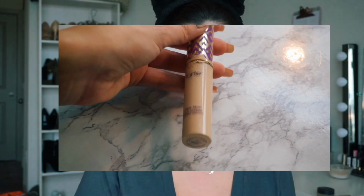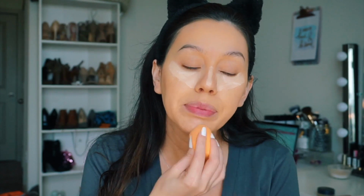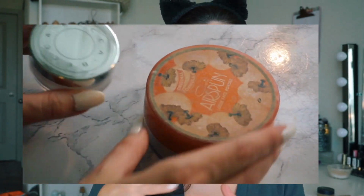All right, so now that that is blended, now we're gonna go in with concealer, and I'm just gonna be using the Tarte concealer. And then I'm just gonna be blending it out with my same Real Techniques blending sponge. What is this called? Blending? So now that that's all blended, now we are going to set my under eye, and I'm gonna be using Airspun, and I'm also going to be mixing it with Becca, just because I like how they work together.